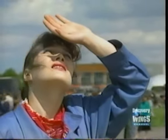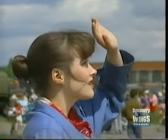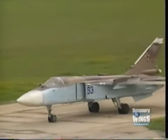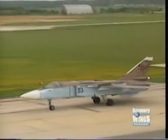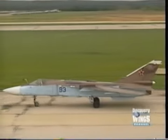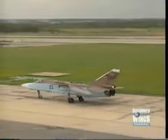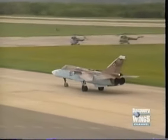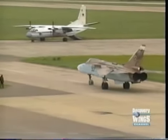The F-111 weighs 100,000 pounds fully loaded. The Su-24 is smaller and lighter. Its unswept wingspan is 56 feet, and its maximum takeoff weight is 87,000 pounds. Its overall dimensions place it somewhere between the F-111 and the F-14. The smallest and lightest by far of this quartet of Soviet and US variable geometry aircraft is the MiG-23, with a fully loaded weight of around 40,000 pounds.